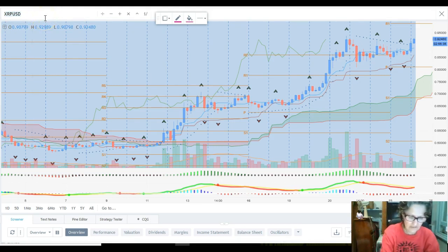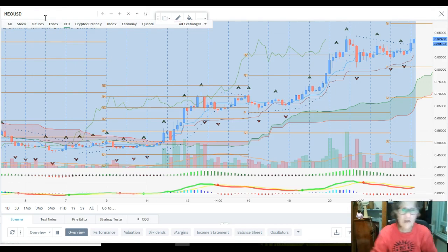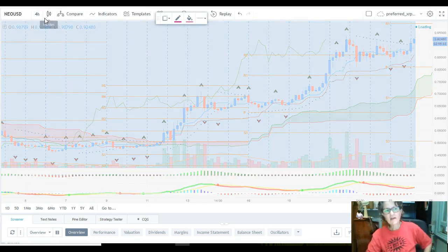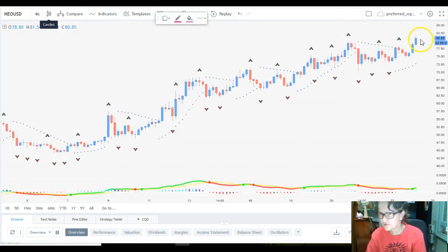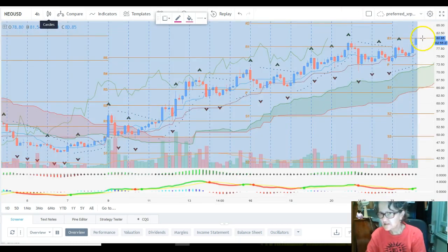Let's check out Neo. Neo is one I don't like. If I don't like a coin, I tend to stay away from it, or I'll take a short position on it when I think the market's going down. Neo is back up to about 80-ish, and it's right on resistance here at 80.78.